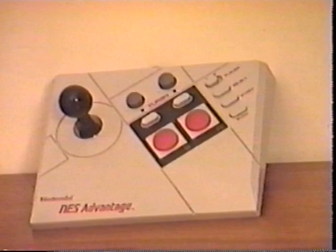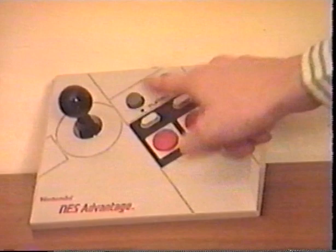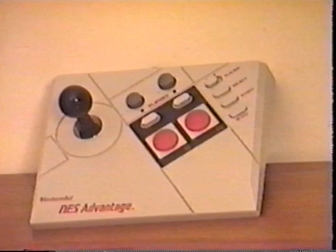There is a slow motion feature that is designed to slow down gameplay if the game is too difficult. There are also turbo buttons that boost the player's firepower, letting him shoot faster than he normally could. The NES Advantage is manufactured and sold by Nintendo Company Limited.